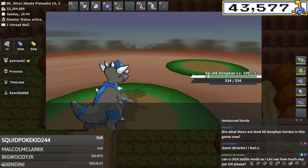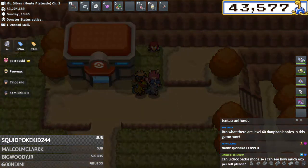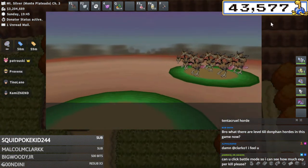Question, why does everybody use Typhlosion for gym runs? Because it's just really good, really fast, and really easy to get. It's just efficient, is the short TLDR.